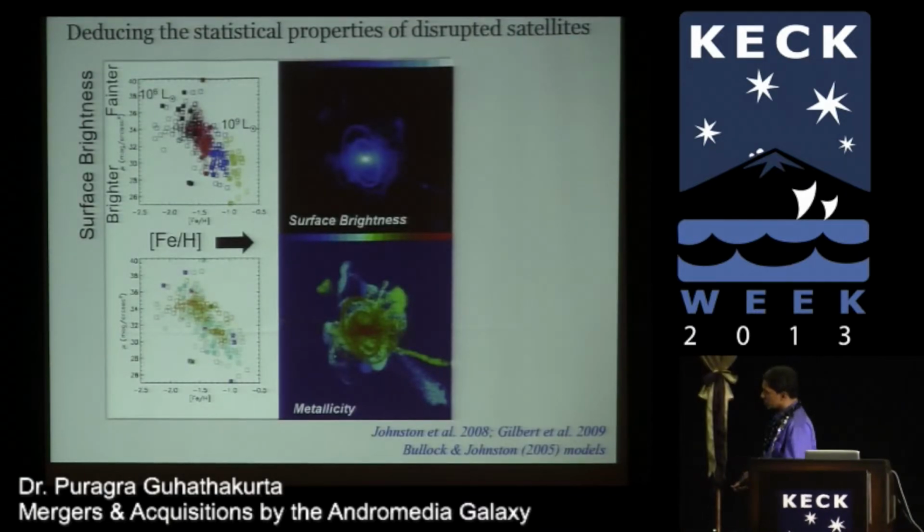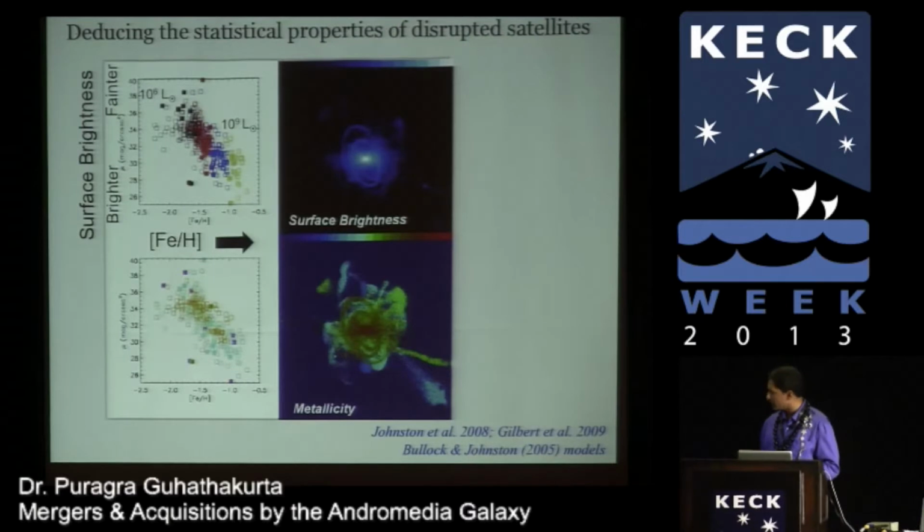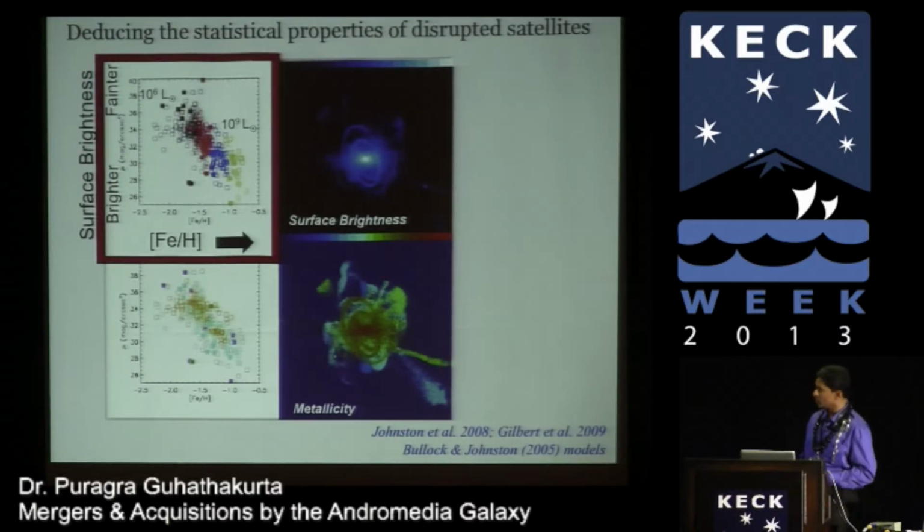Here's another set of simulations. This is from Katherine Johnston and James Bullock and collaborators. One thing you expect from these simulations is that satellites leave trails. You can see a bunch of trails here. Some trails are bright, some trails are faint. These are images of metallicity and surface brightness. The higher surface brightness things tend to be greenish in color, which corresponds to high metallicity. The low surface brightness things are bluish in color in this lower plot, corresponding to low metallicity. And you expect a trend between surface brightness and metallicity. That's this trend over here in the simulations.